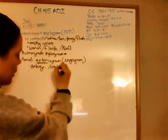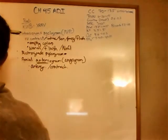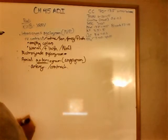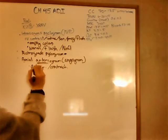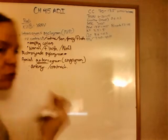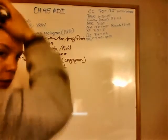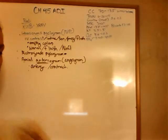And again, contrast means iodine sensitivity, flushing. You might need to use colon prep as well. Blood flow. Alright, so of course, basically they're shoving a needle up your artery in your leg up to your kidney. So you're going to need to make sure that you apply pressure, and then you're going to need to make sure that nothing clots after the fact.